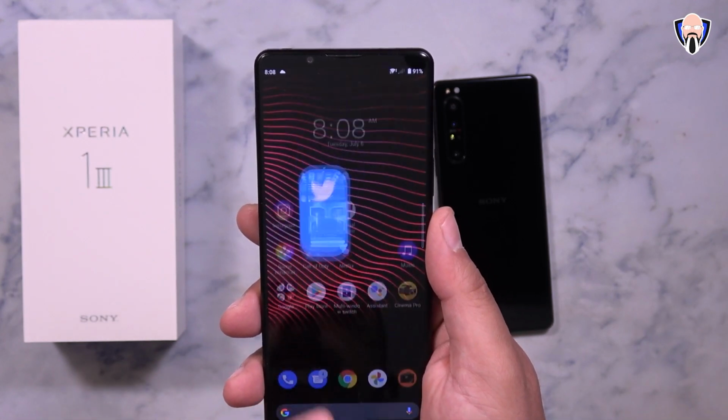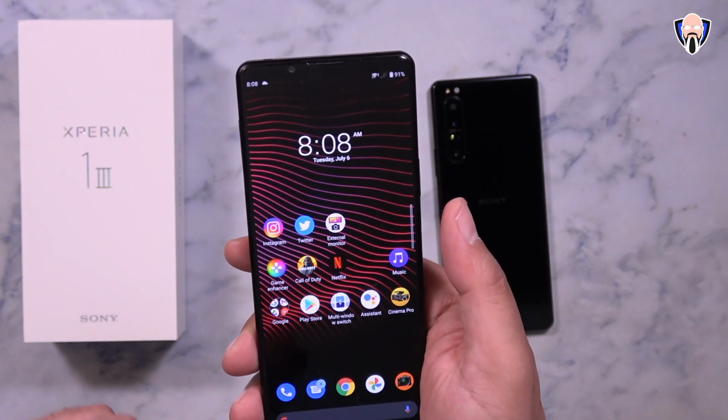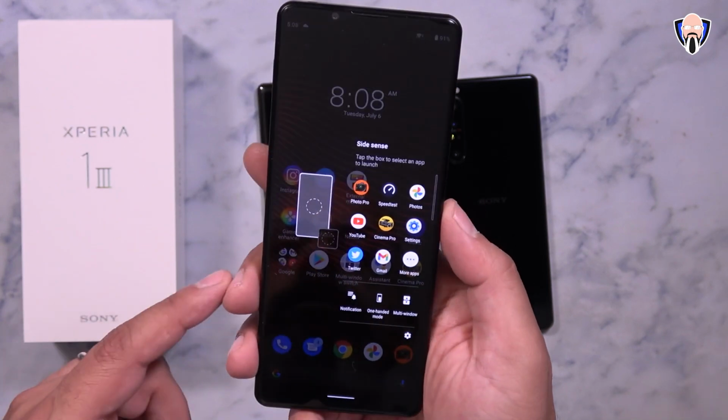When we compare these devices from one to the other, we always need to start off with the display. This one hits it out of the park. So definitely my recommendation for a Sony device this year is going to be the Xperia 1 Mark III.